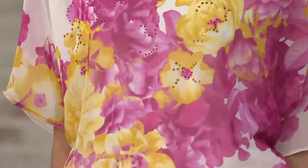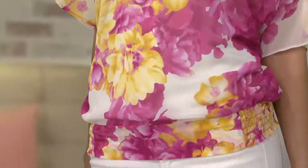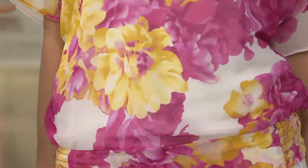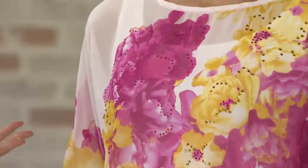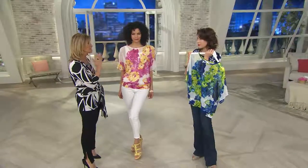And another piece, I keep talking about that graduation that's coming up. This is what you're wearing to the graduation, and you're sitting out in the hot, sticky summer months, which are coming. This is what you want to feel like. There's nothing on, but you can go out to dinner. You can wear this and go out to dinner and look spectacular. And I love that it's under $40.